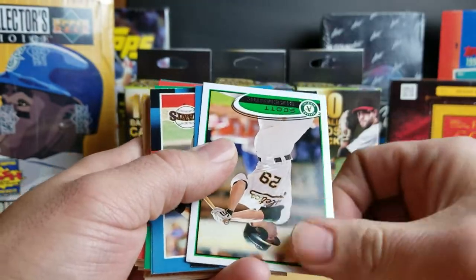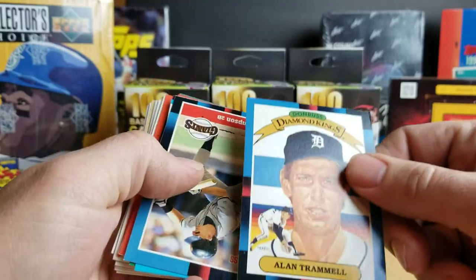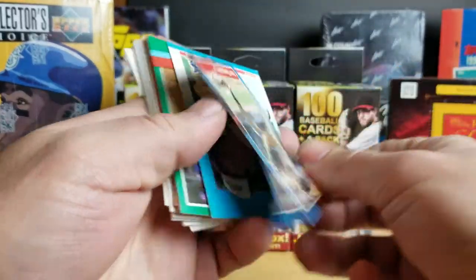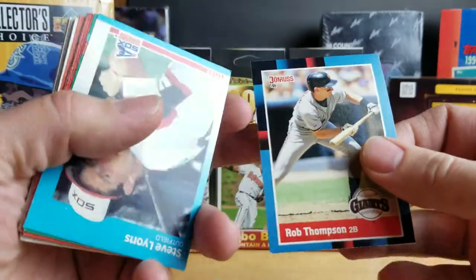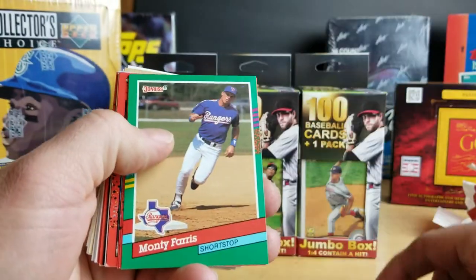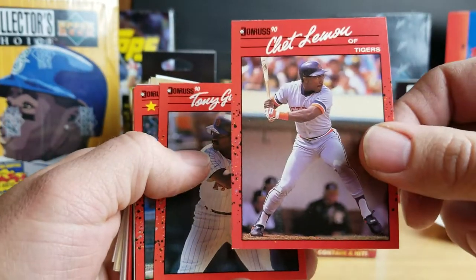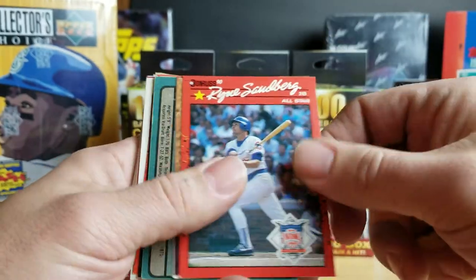Jeff Carstens. Scott Sizemore. Nice little Alan Trammell, Diamond Kings card. A lot of early 90s junk era cards in here, but that's okay. I like the junk era. 88. Steve Lyons. Tons of Donruss in this pack, it looks like. Tony Gwynn. There's a Sandberg.